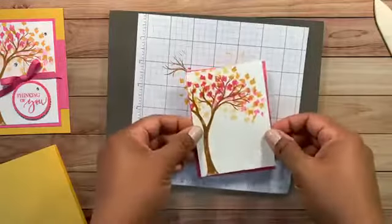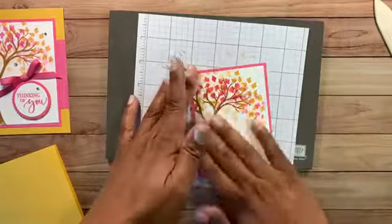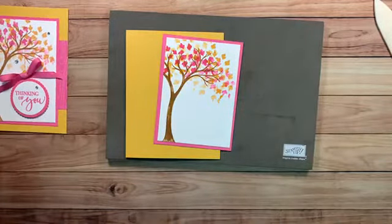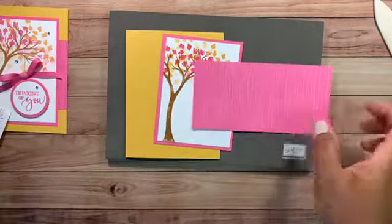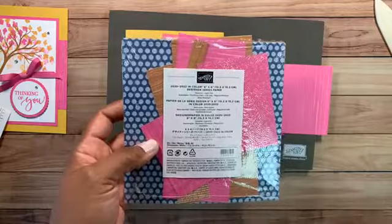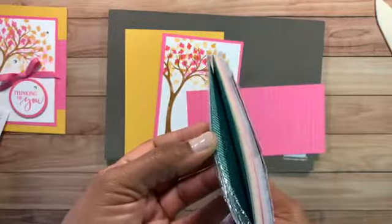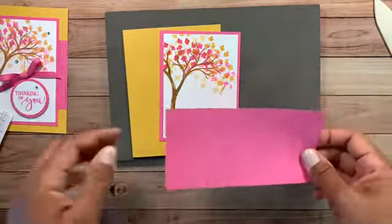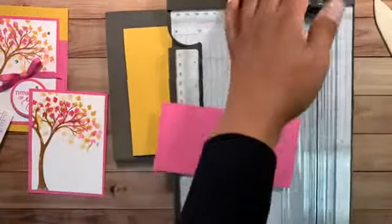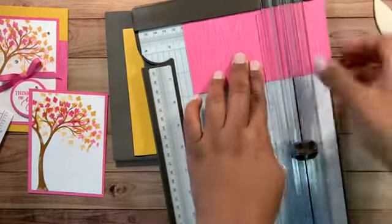Okay, so I'm going to go ahead and layer this right on top here. I'm at the studio today, and my friend Dina just stopped by. So let's see here. I grabbed this. This is from the 2020 through 2022 In Color 6x6 Designer Series paper. And yes, it has all the different In Color papers there with the different patterns. And so I just cut a 3-inch, and then I'm going to come in here with my paper trimmer and cut a 4 1/4 so that I can add it to my card.